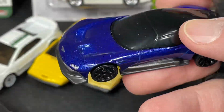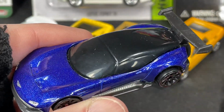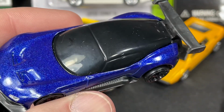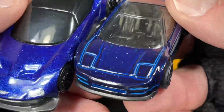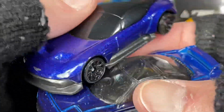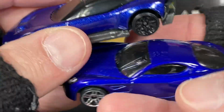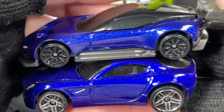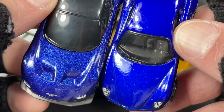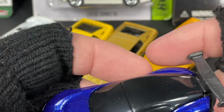The best way is to grab a blue car and compare a blue car to it. Let me see if I have something handy. Here's a blue one. Okay, let me see. Here's a blue car. It's not the same color, but yeah, it looks more blue now. Let me see this one right here. I don't know. Kind of looks blue now. Either way, it's a really nice Vulcan in that color, whatever this color is.